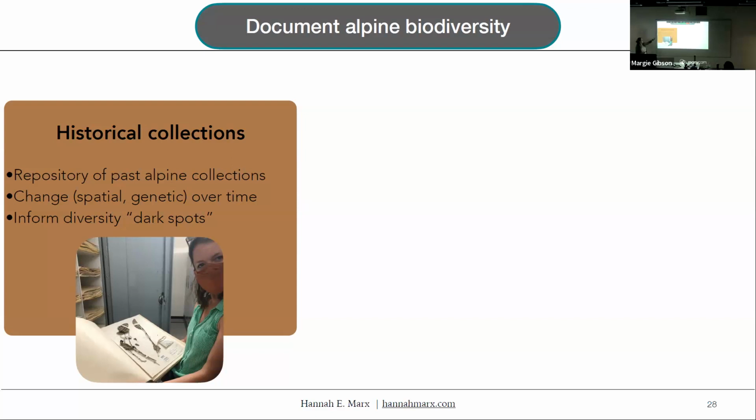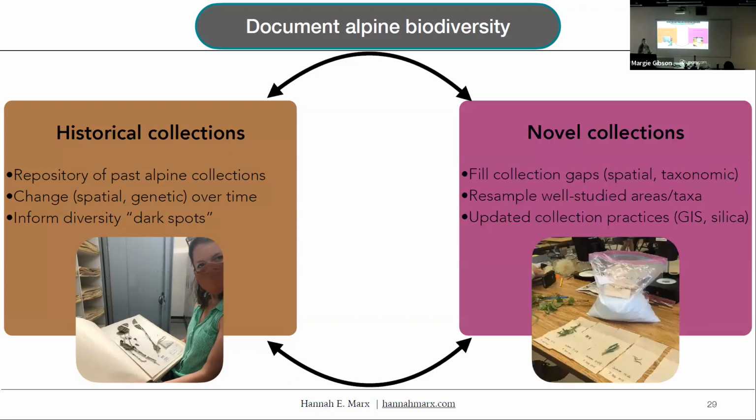So looking at where we have collections and where we don't can also inform these dark spots in our understanding of biodiversity across space and point to places that we might need to visit to try to fill in those gaps. Another approach that we're taking is adding new collections. Right. So, going out to places maybe informed by our historical collections, we can try to fill in some of these collection gaps. So we can, for instance, in the alpine, target certain summits that have never been collected before, right?